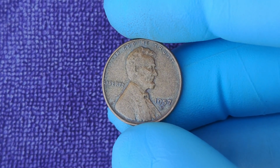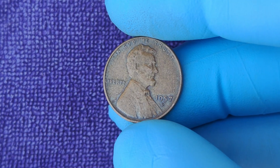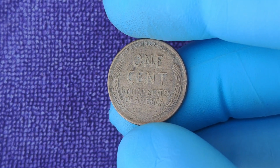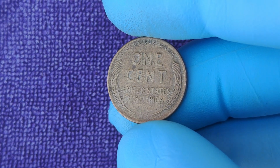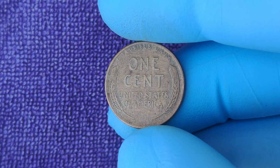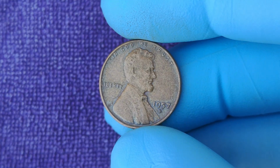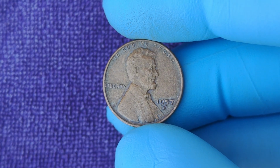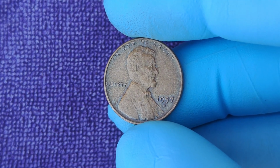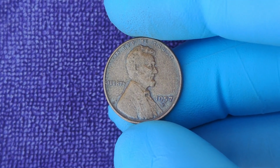Another factor influencing value is eye appeal. Two coins with the same technical grade can sell for very different prices depending on color, strike quality, and overall visual beauty. A coin with vibrant, original red surfaces and minimal contact marks will always attract stronger bids than a dull, spotted example. Let's also remember historical context.